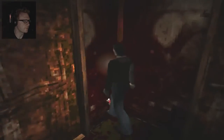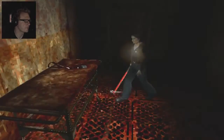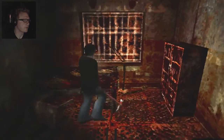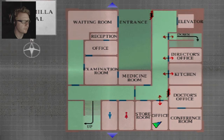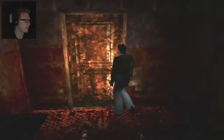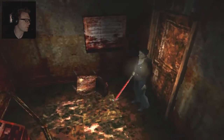Alright. Let's go into the doctor's office here. Oh, jammed. Can't be open. How about this one? Monsters, horrible gurney, some handgun bullets, yes please, nothing helpful. Where are we at right now? It's one of the side offices, just an office. Oh, shit. Should I turn it off?